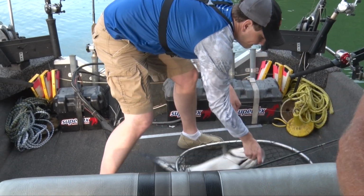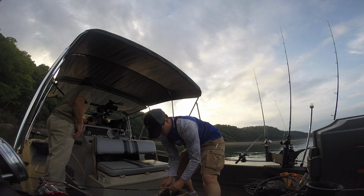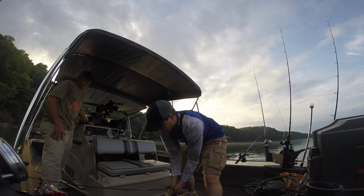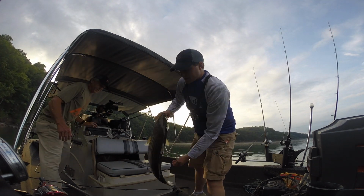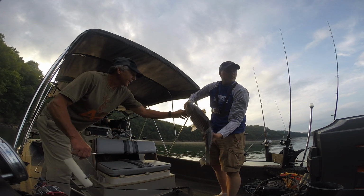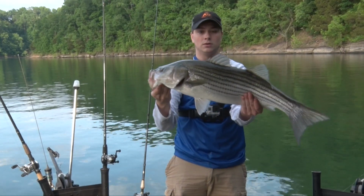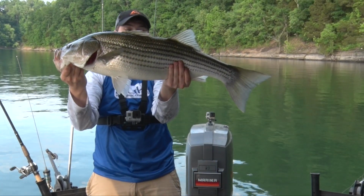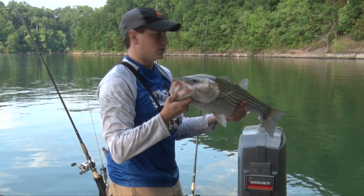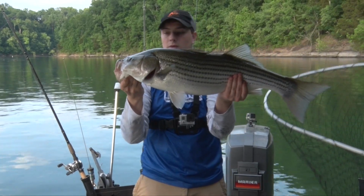We're going to off the hook there. Okay. Good. Real good fish out there, out here on Lake Cumberland. And we've got fish on the graph, so we're gonna sit tight, fish around a little bit, and get a couple more. Y'all stay tuned.